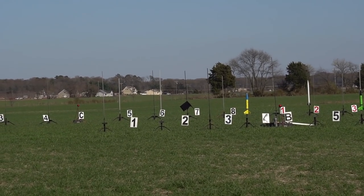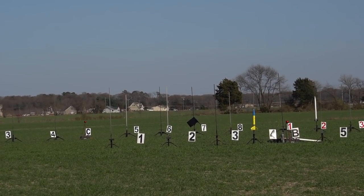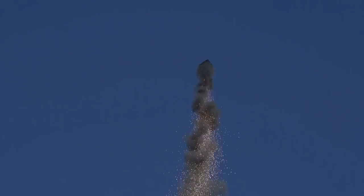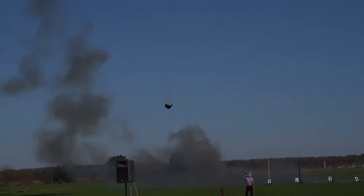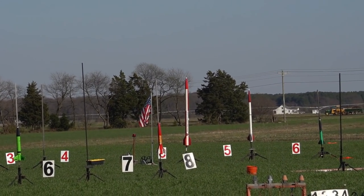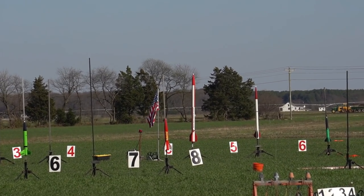In 5, 4, 3, 2, 1. Got the man. All right, always a crowd pleaser. And gravity recovery. With this black Branch 6 flying on an L1000 Sparky.